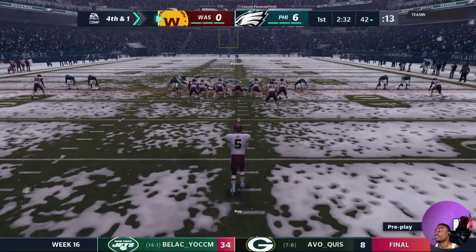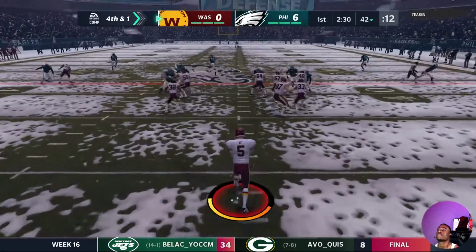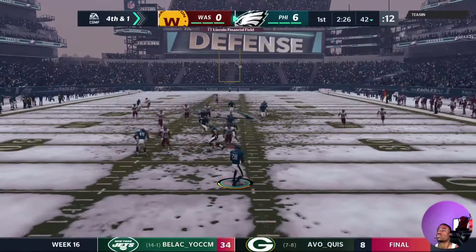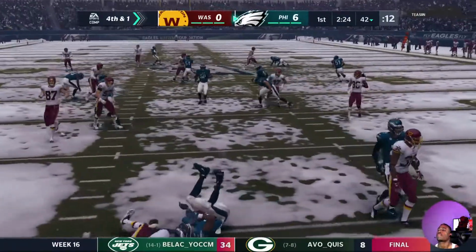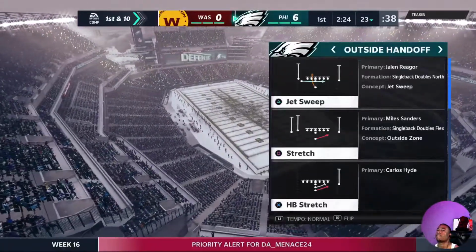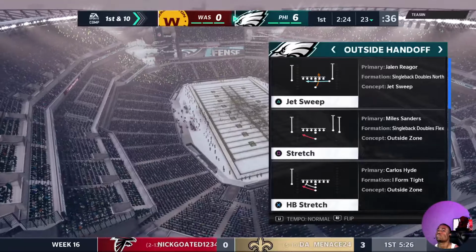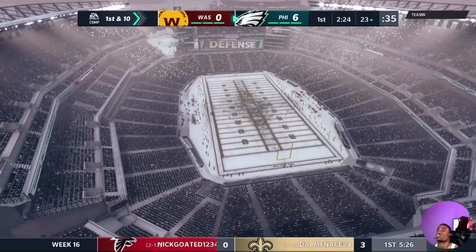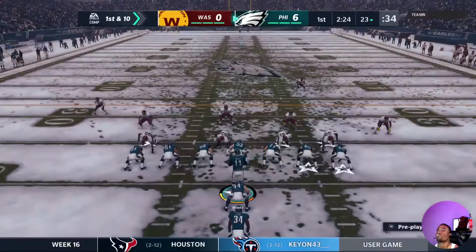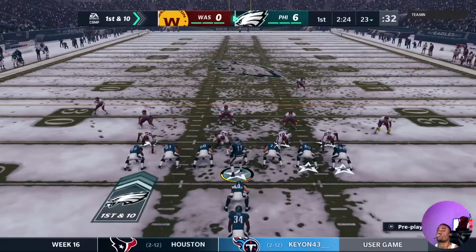And it's 4th down. Washington going to call on Tress Way to punt it away. It's just a 32-yard punt with no return. And the Eagles will have it, taking over 1st and 10. Already ready at the line. This Philly offense set to go.